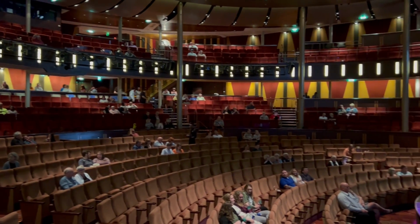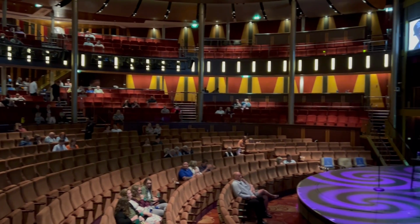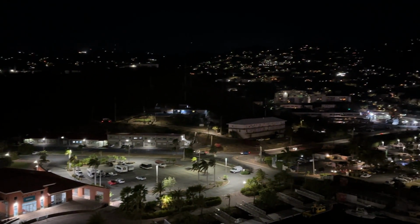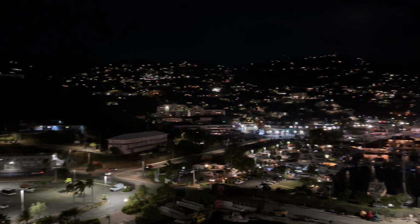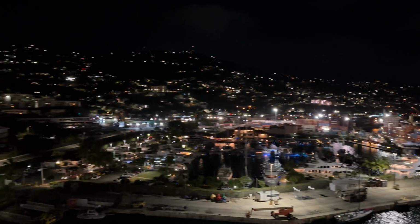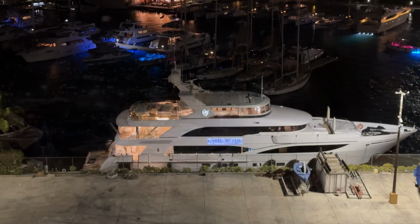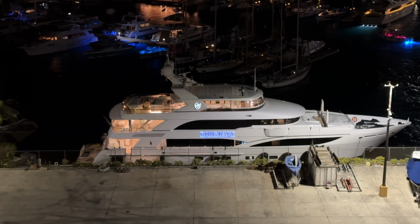After dinner, we took in the evening entertainment in the main theater and then went back to our balcony to get the nighttime sail away. The lights in the harbor and on the hillside are quite the contrast from what you see during the day, and so we sat back on our chairs and took in the views as we enjoyed the warm night breeze.